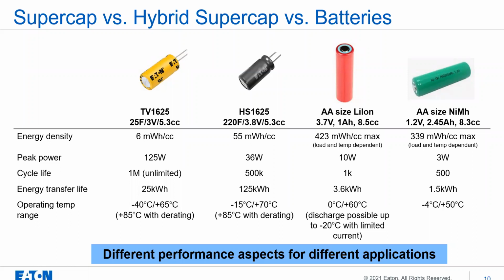What we see on the energy density side is that it goes up as you go from left to right, the batteries maybe being in the same range, at least on the right-hand side there. The energy density is much higher with the batteries and the hybrid supercapacitor being in the middle. I will say that the battery capacity is definitely very dependent upon the load or the current that you're drawing from it and temperature, much more so than either of the supercapacitor technologies.